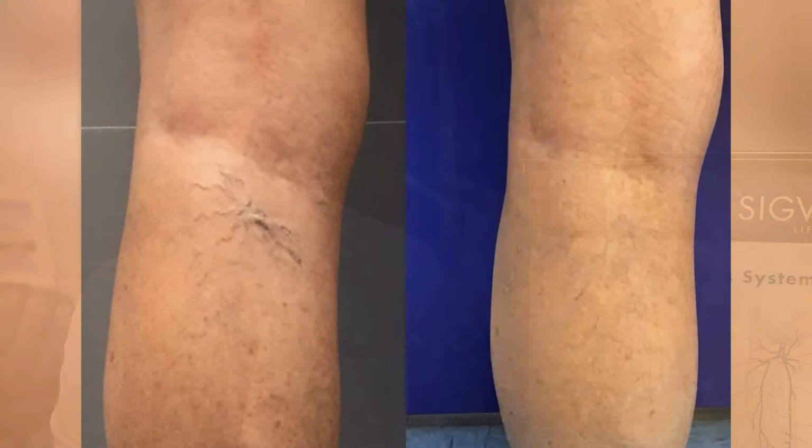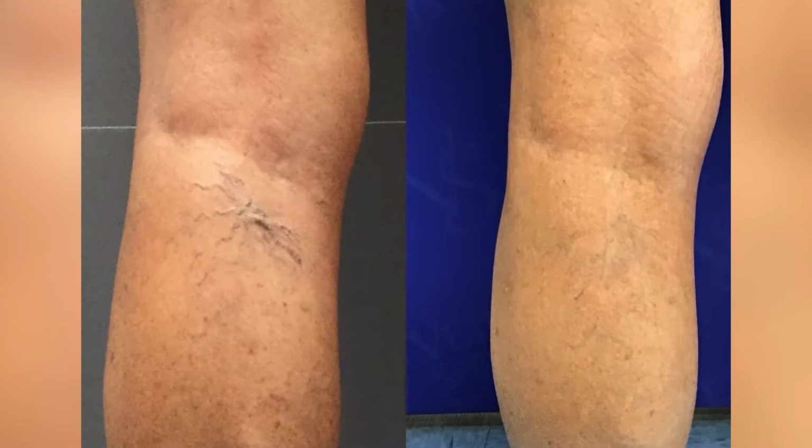The symptoms of varicose veins can be nothing more than the visible signs of a bulging vein or spider veins. Everybody pretty much knows what a varicose and spider vein looks like. Many people have these and have zero symptoms, no pain, no swelling, no itching, nothing. They just don't look good.